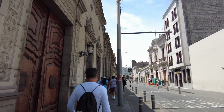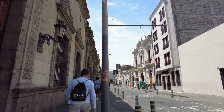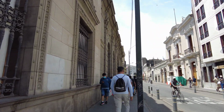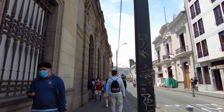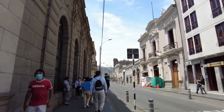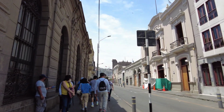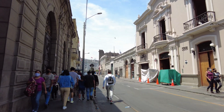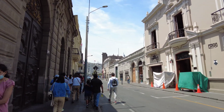There's also a lot of Japanese influence in food, and I also saw some buildings that had a Japanese style influence. Yeah, the buildings are really beautiful.